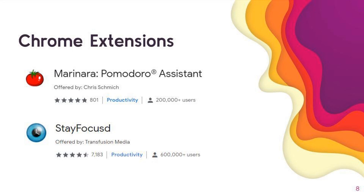They're both Chrome extensions. The Marinara Pomodoro Assistant is a Chrome extension that appears like a little tomato at the top of your screen, and it sets a 25-minute timer and 5-minute timer. As soon as you click that tomato, the timers start, and there's absolutely no other work or setup for you. The second one is the Stay Focused Chrome extension. This one's a little trickier, but also really helpful. What it does is it allows you to block yourself from certain social media sites. So if you make a list of sites that you are limited to, you won't be able to access those after a certain amount of time spent on those.